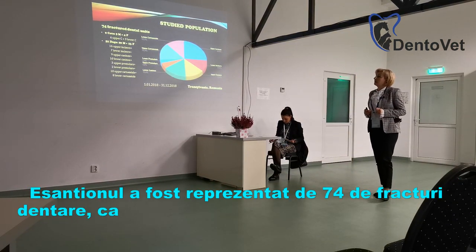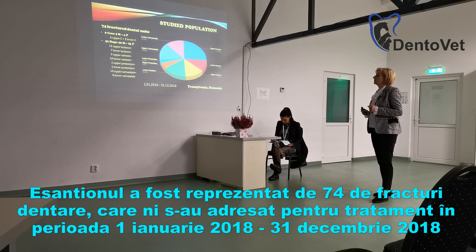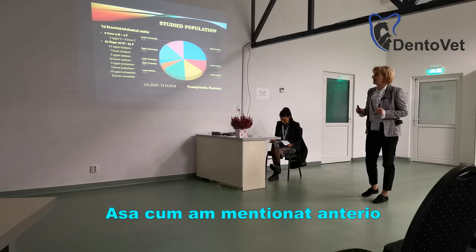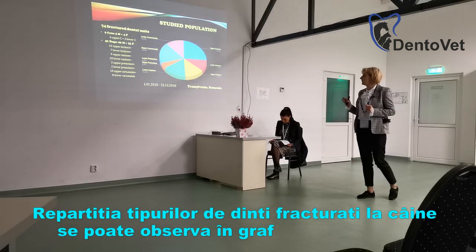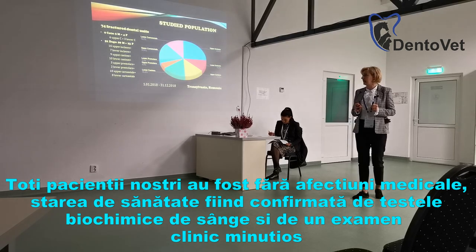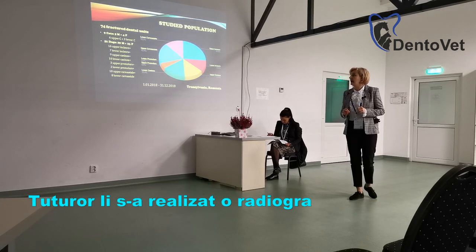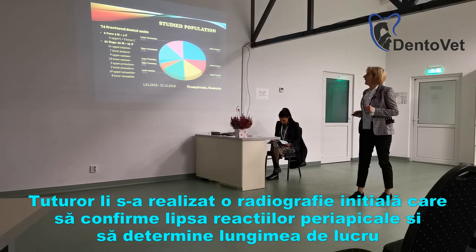Our study population was 74 fractured dental units that were presented to us from the 1st of January 2018 until the 31st of December 2018, in the Transylvania region, Romania: 9 cats and 52 dogs. As I said, in cats, all of them had canine fractures. The distribution of the teeth types we can see on this nice pie graph. All of our patients were in a complete state of health, confirmed by biochemical blood tests and a thorough medical exam. All of them had an initial radiography confirming no periapical lesion and the working length.